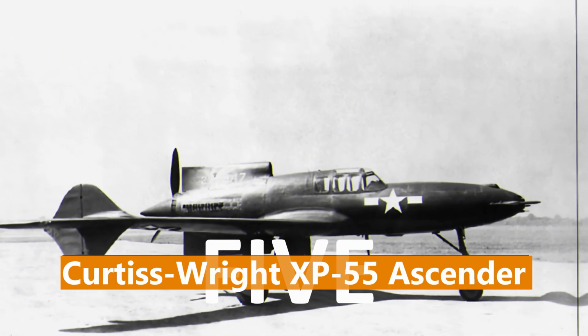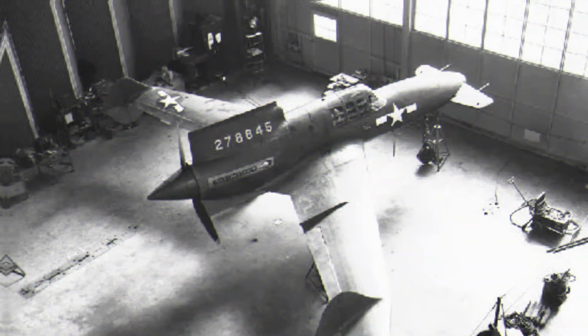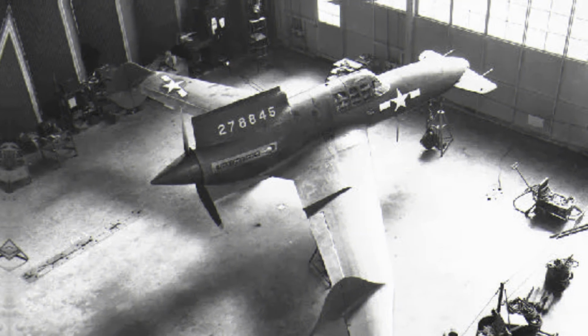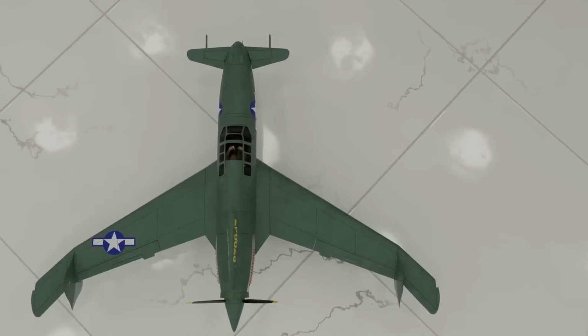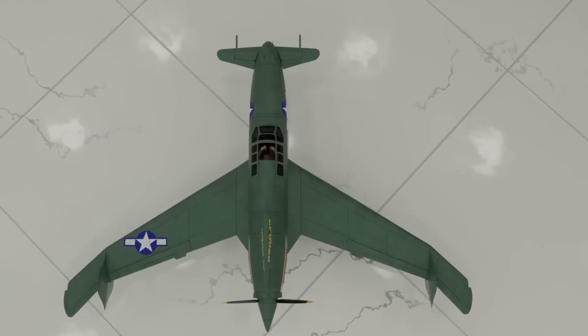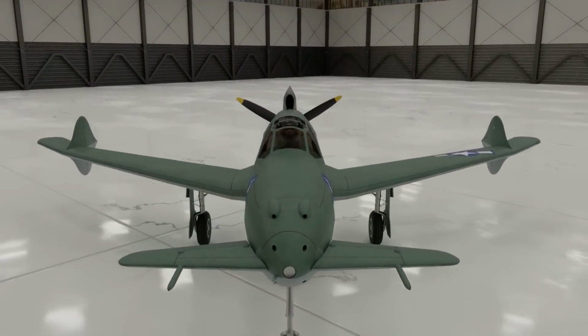5. Curtiss-Wright XP-55 Ascender. Backward design, forward failures. The Curtiss-Wright XP-55 Ascender was an experimental fighter developed during World War II, notable for its unconventional canard design, where the horizontal stabilizers were placed forward of the main wings.